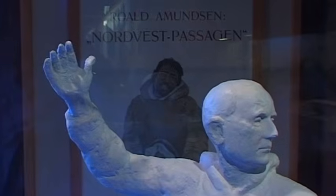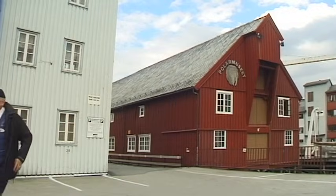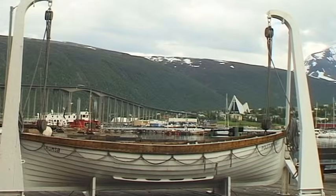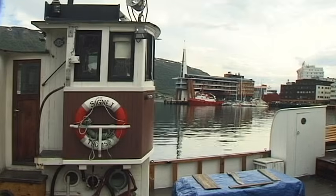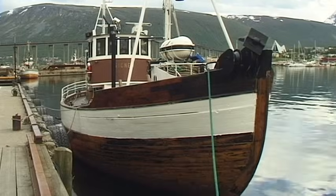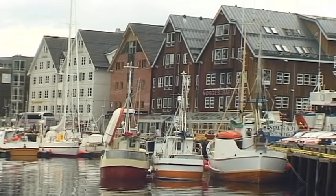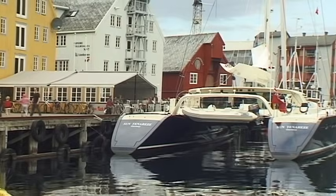There's a special exhibition that features Roald Amundsen and the Northwest Passage. Tromsø is a city of the superlative. It covers the largest man-made surface north of the polar circle. It boasts the northernmost university and brewery.